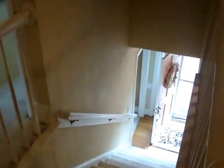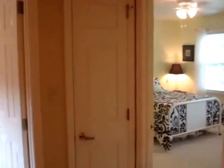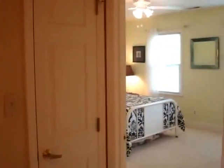Okay, now we're back inside upstairs. Now we get to show off the four bedrooms, two full baths up here, plus a bonus room. Yes, so this is a true South Charlotte two-story. Four bedrooms, two and a half baths, plus a bonus. Let's go check out some of the bedrooms.